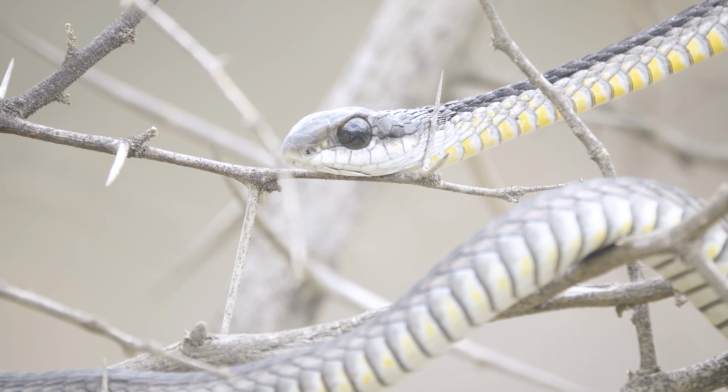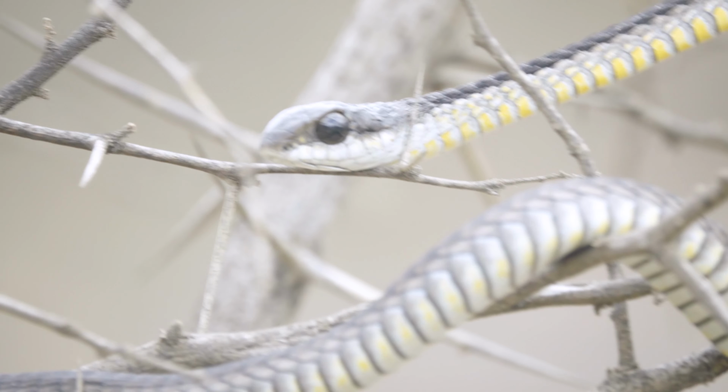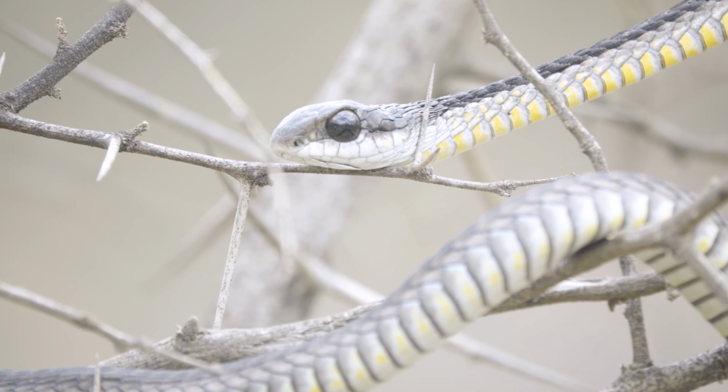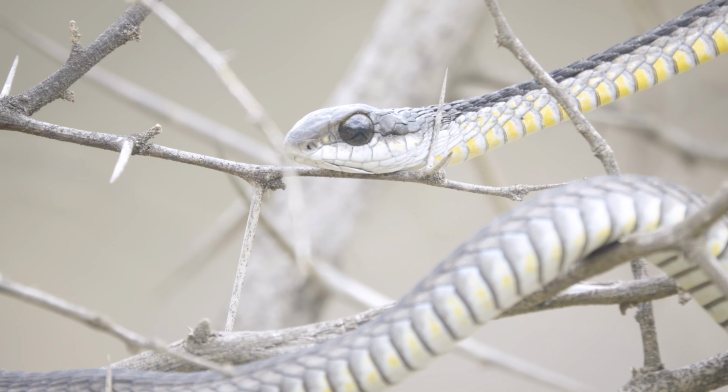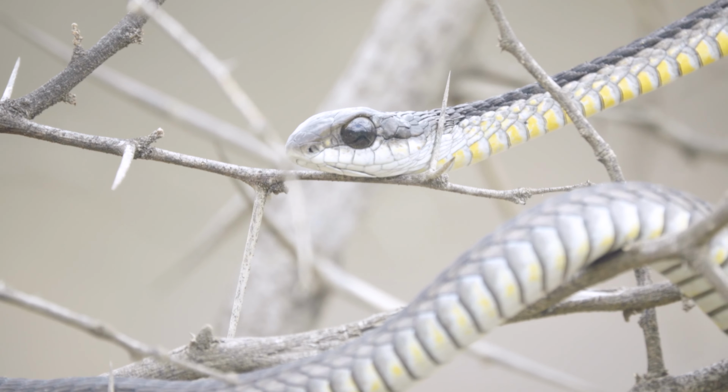Now this is a diurnal species of snake. They're completely active during the day. Normally they're completely arboreal, but out here in the Western Cape, specifically more inland from the coastal areas, there's a lot less arboreal type habitat.